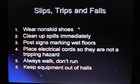Please wear non-skid shoes and clean up your spills immediately. And if you have cleaned up a spill, make sure there's a sign posted. Place electrical cords so they're not a tripping hazard, like they were in our earlier video. Always walk and don't run. You can walk quickly if it's a fire drill or a fire. And keep equipment out of the halls. Please put it back where it belongs.